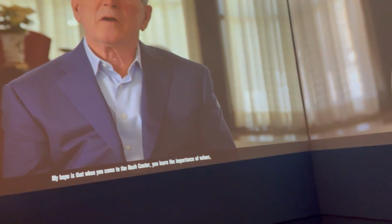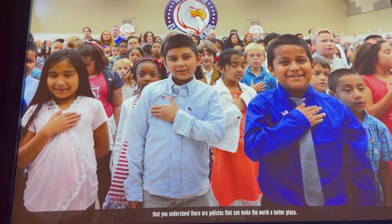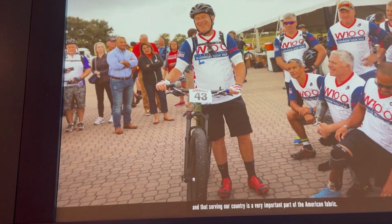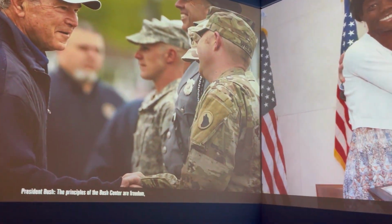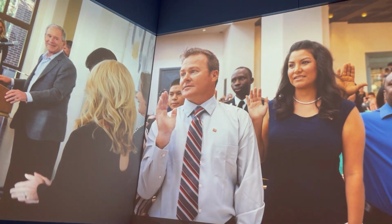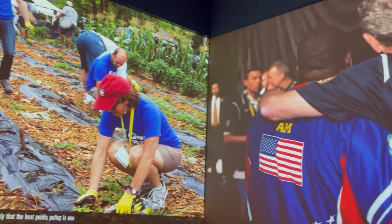My hope is that when you come to the Bush Center, you learn the importance of values, that you understand there are policies that can make the world a better place. This is a place of compassion and decency. I hope you understand that history matters and that serving our country is a very important part of the American fabric. The principles of the Bush Center are freedom, accountability, opportunity, and compassion. We promote policies that help people, which is the essence of compassion. We believe strongly that the best public policy is one that shows compassion for others. And therefore our programs reflect that.